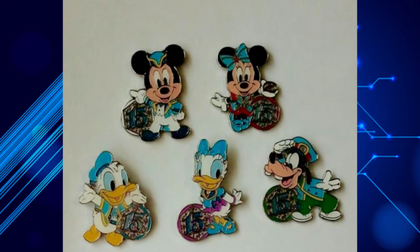With Mickey, Minnie, and the gang. Yep. And then these are, I was told, for some type of game. Over at Tokyo Disney Resort, you have to play some type of game to get that pin. Oh, okay, so you have to play a game.